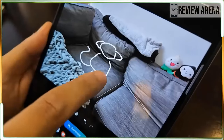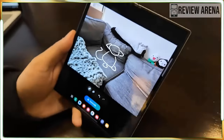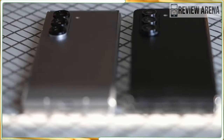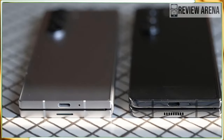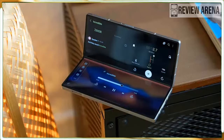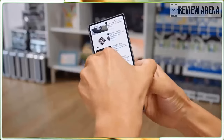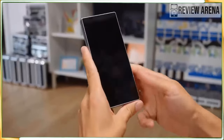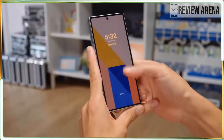The OnePlus Open's camera performance isn't quite as strong and it's a heavier device, but it's pushing the envelope a bit more with its multitasking software and faster charging, and you get a wider front screen for $200 less. Others may want to wait to see what the new Google Pixel 9 Pro Fold has in store.